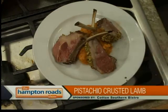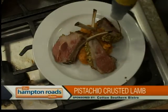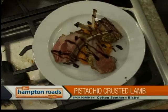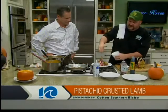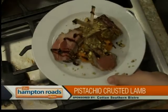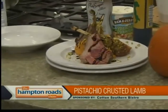This is a balsamic reduction. It's just balsamic vinegar reduced down to its natural sweet state. Look at that. Great presentation. And you can even just take a little bit of extra pistachios and put that right on top of that right there. And you've got a beautiful plate for a party, a special meal for your wife, or whatever else you need to do.